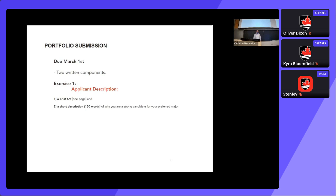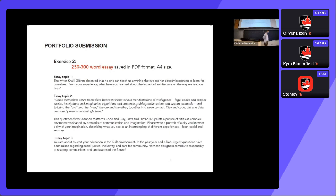Then we have the essay questions. These questions are a bit weird. They're a bit different. They're intended to make you think. What we're hoping is that you can't just take an essay that you wrote for English class 3 months before, change the title and submit it to us. We want you to have a position on this stuff. Tell us what you think, tell us what you've experienced, tell us what you know.